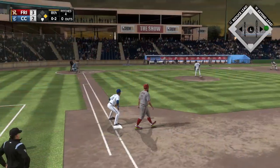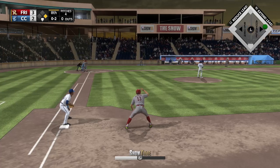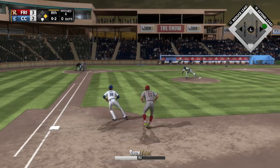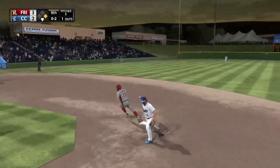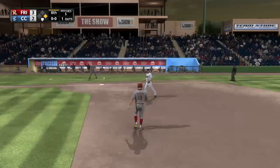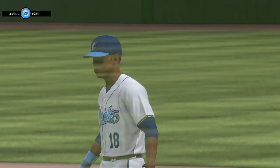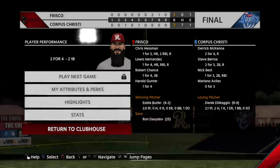Drew Robinson the next to dig in. Bouncer down the line. Scooped up. The second for one, but no real shot at two as he's safe easily at first. 3-2 the finish in tonight's game. The Frisco Rough Riders came through late, taking the lead.